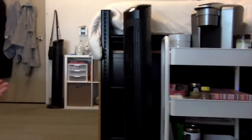And then we also have mugs, and we have a Keurig, which you're not supposed to have, but if you want one, honestly, you can get away with it. Just saying. We have ours right there, and when our door's open, it's kind of hiding behind my roommate's bed, so no one can even see it.